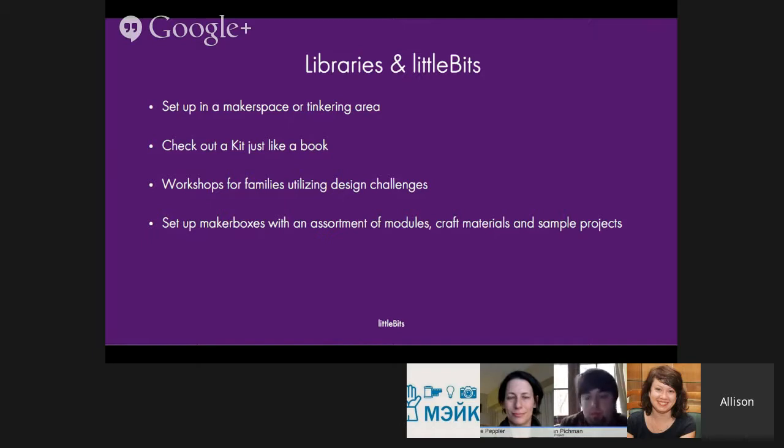We've had libraries that check out kits just like they check out a book. So if a kid came in, used it in their makerspace, and really was excited about it, they'd be able to check that out and take it home without necessarily having to get their own kit. We've also had a number of libraries do workshops for families utilizing design challenges.